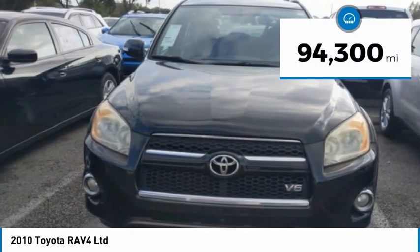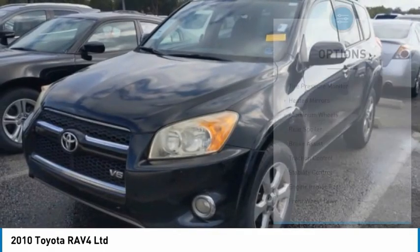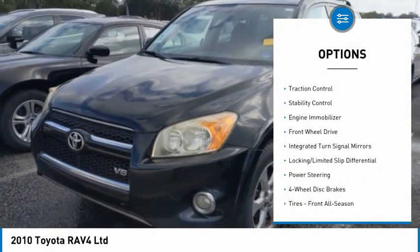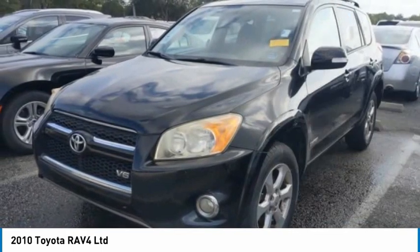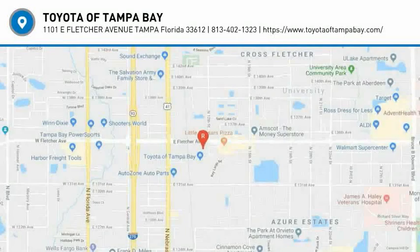This vehicle has less than 95,000 miles. Here are some of this vehicle's great options: tire pressure monitor, heated mirrors, aluminum wheels, rear spoiler, brake assist, traction control, stability control, engine immobilizer, FWD, integrated turn signal mirrors. Come take a test drive today.